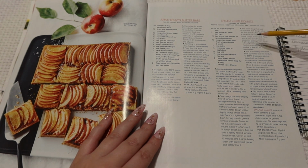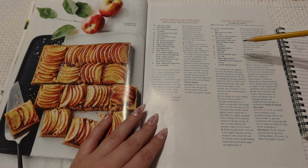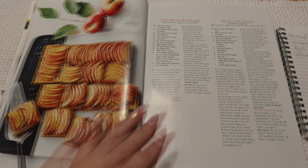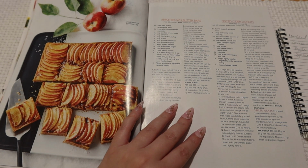Okay. And then there's the spiced cider donuts over here. And I'm assuming this is your staple, you know, donut recipe. There's cardamom in it, apple cider, apple juice, lots of apple, etc. It does take about an hour and 45 minutes to rise, though. What do you think? Maybe on like a special baking day we can do it. Okay. Okay, spiced cider.